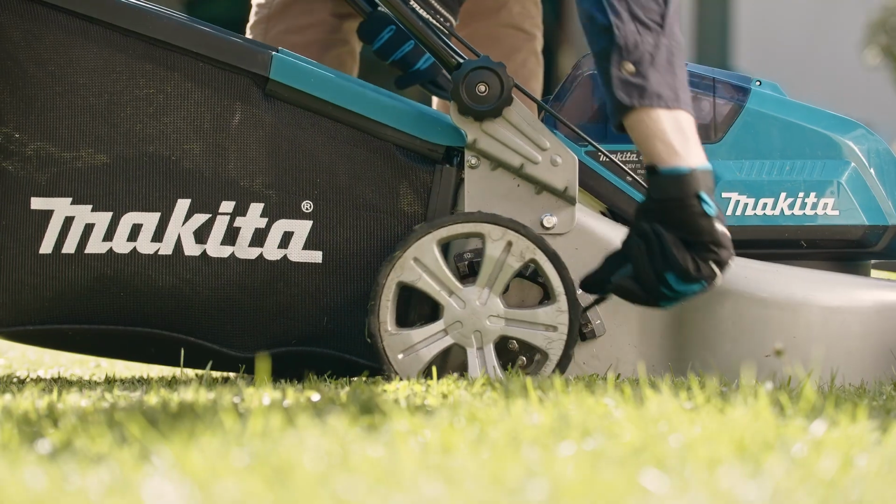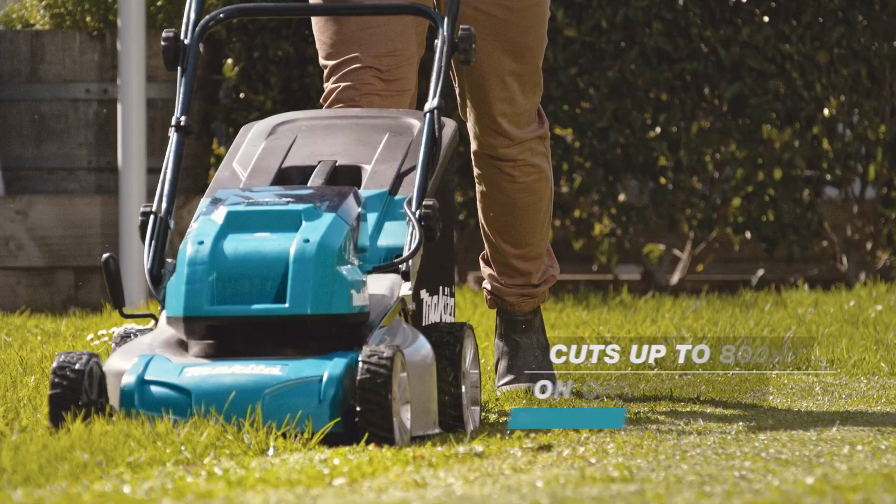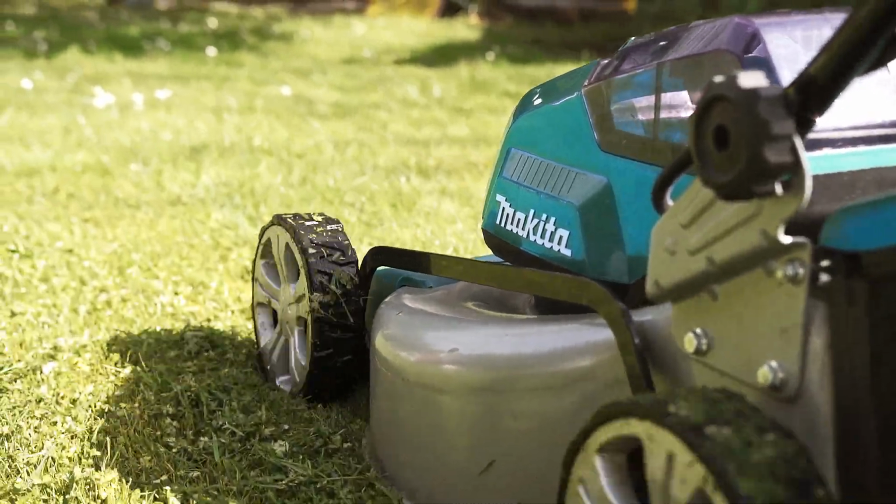The robust and commercial-grade lawnmower is a workhorse like no other. One charge will mow up to 800 square meters of lawn without taking a break. The multifunctional design allows for bagging or mulching.